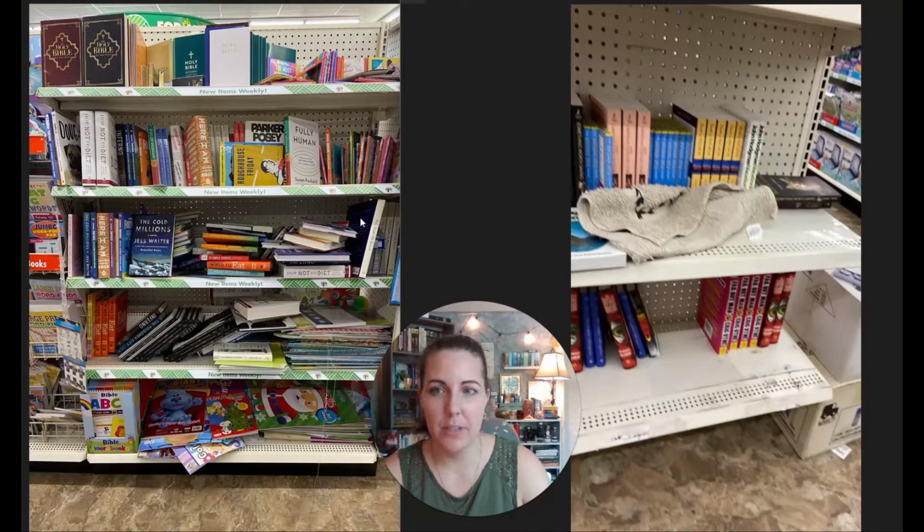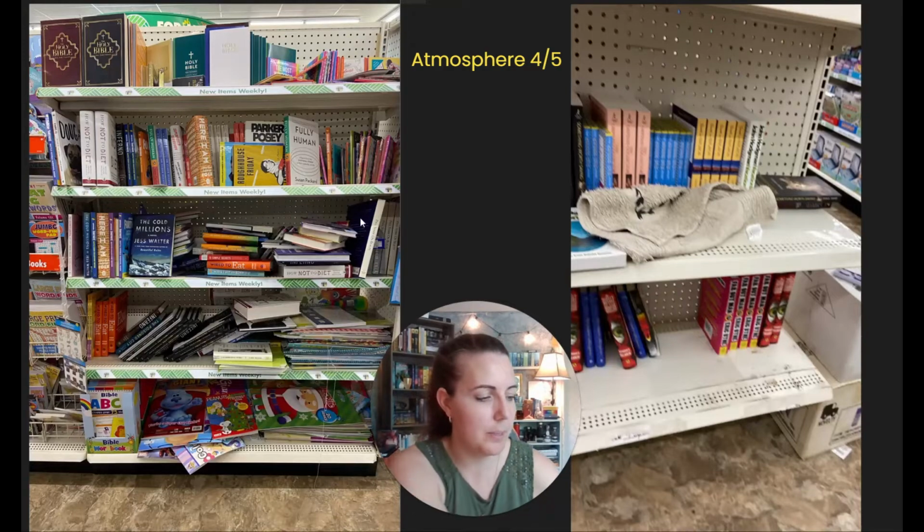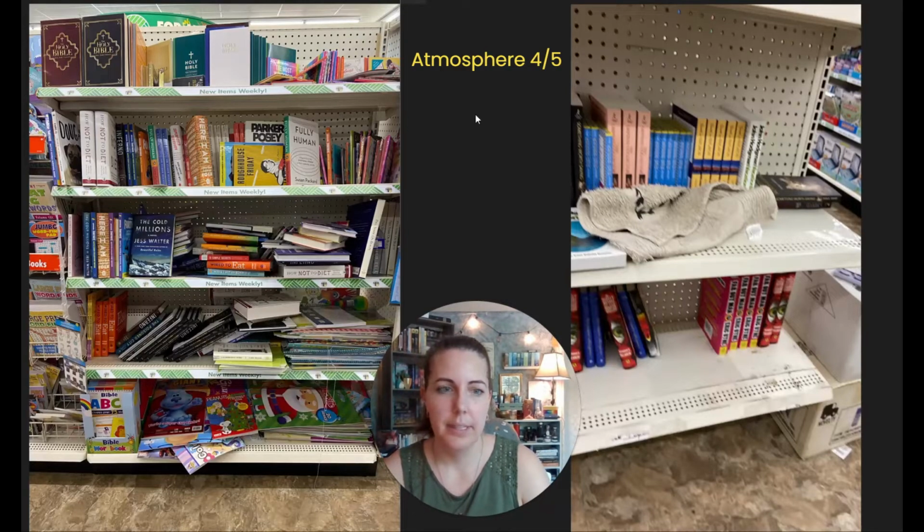So atmosphere for this Dollar Tree, it's probably where I'm the most comfortable, so that's going to bump it up for sure. You do tend to get some interesting people in this Dollar Tree, but I'm still going to give it a 4 out of 5 for atmosphere. And then for organization, meh. I do like that they're expanding it. I like that you can see the spines.